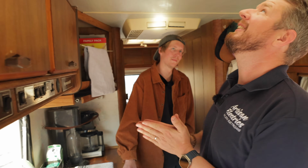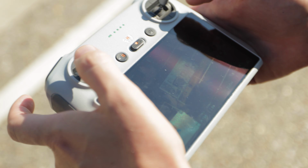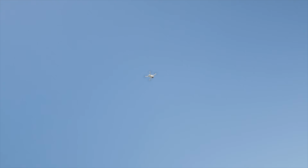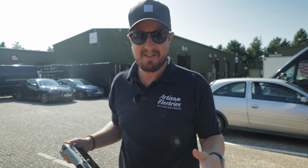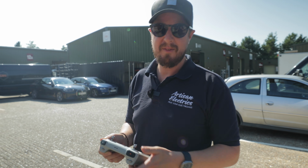So the question is, can we fit solar panels on the roof of this? And if so, how many? And will it work? Let's get the drone up and have a look. So what we're going to do is take a high-res photo of the roof. We're going to get some physical measurements as well, and then we're going to map it out in our solar design software to see how many panels we think we can fit.